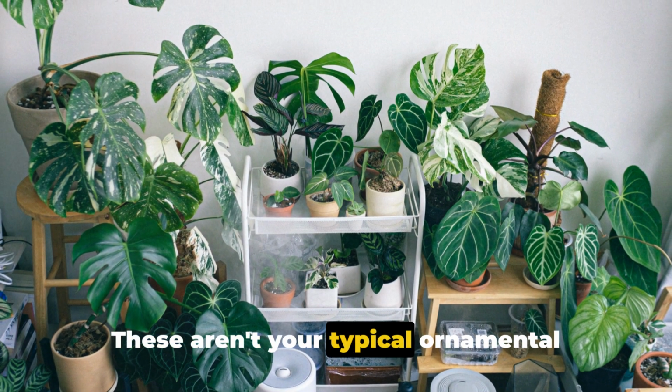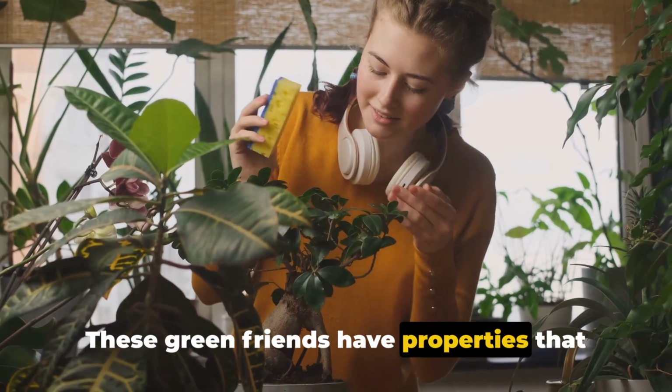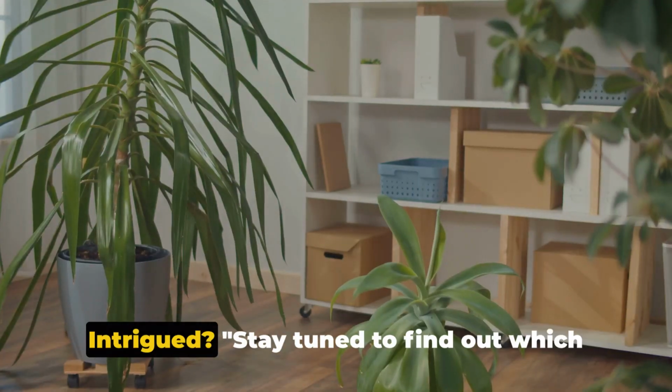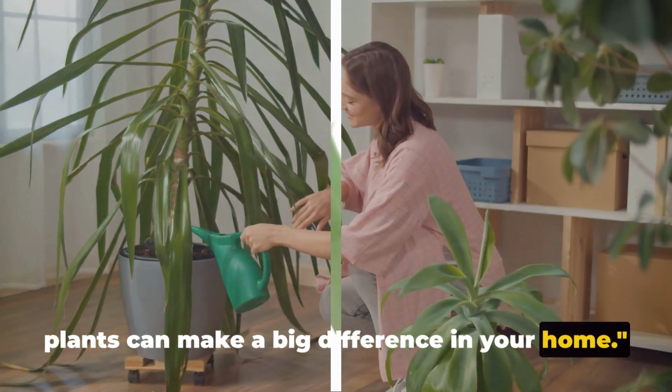These aren't your typical ornamental plants, oh no. These green friends have properties that can contribute to a healthier living environment. Intrigued? Stay tuned to find out which plants can make a big difference in your home.